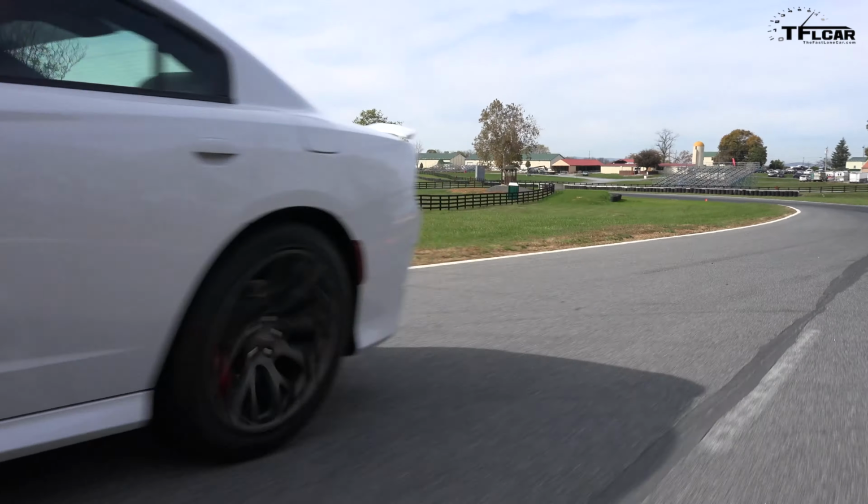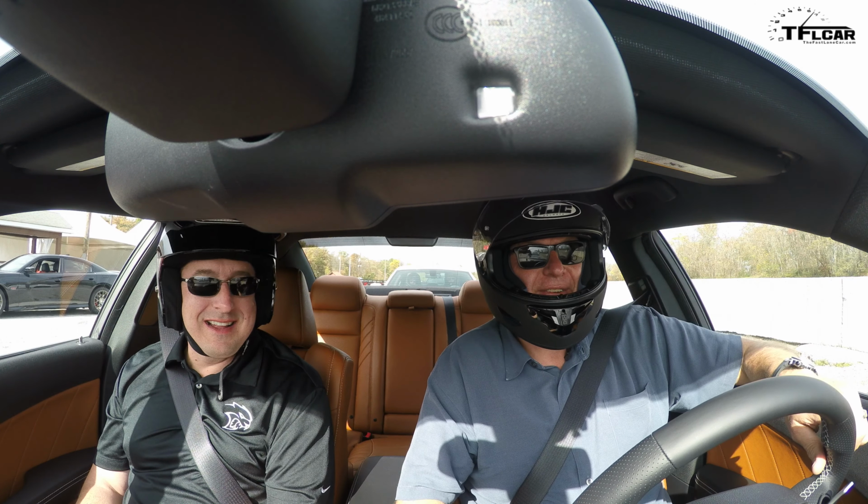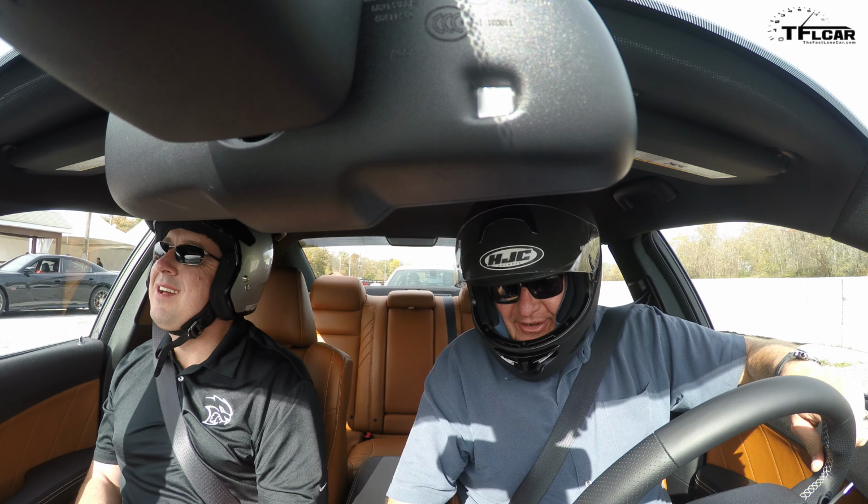Brake at the 5, please. I don't want to go off on this thing, and I am not a race car driver. I don't pretend to be one. I'm just lucky enough to go out on these crazy racetracks in these crazy cars.